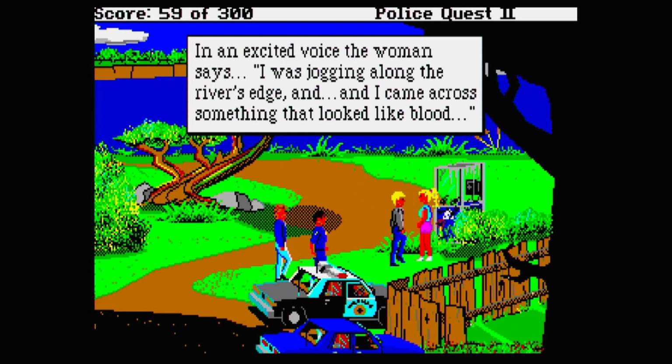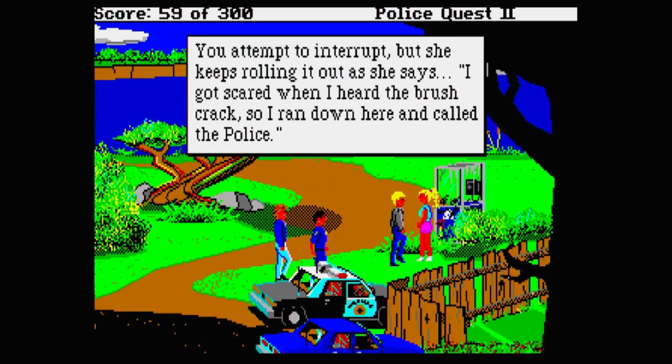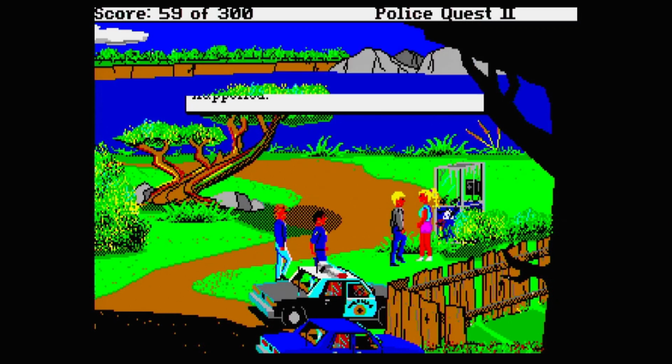But in an excited voice, the woman says, "I was jogging along the river's edge and I came across something that looked like blood." Continuing, she says, "I stopped to look, and right next to the blood, I saw marks that looked like something had been dragged into the river, and footprints. I saw footprints." You attempt to interrupt, but she keeps rolling it out as she says, "I got scared when I heard the brush crack, so I ran down here and called the police." The jogger says, "Officer, please go look. I hope nothing bad has happened."